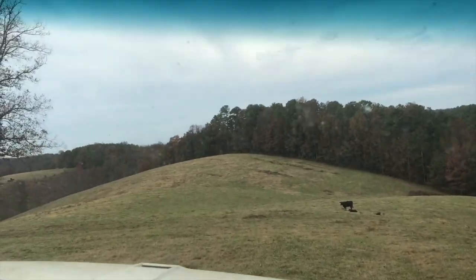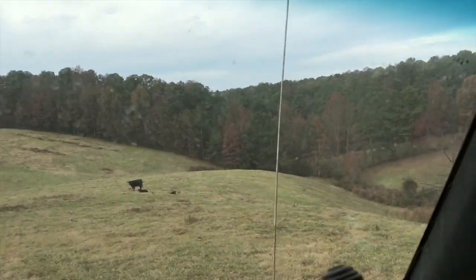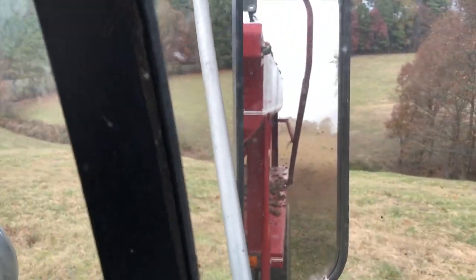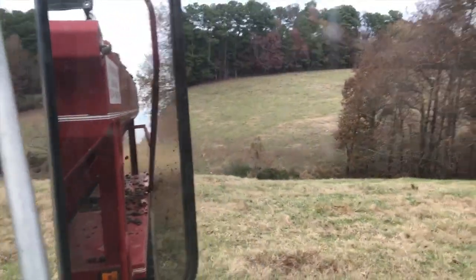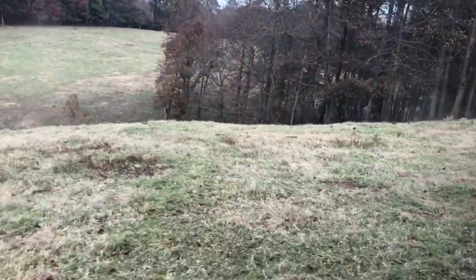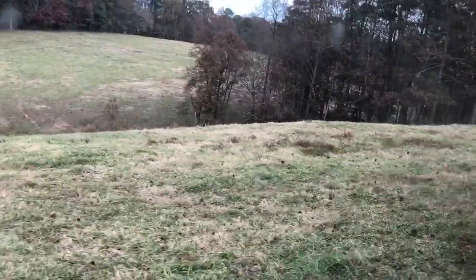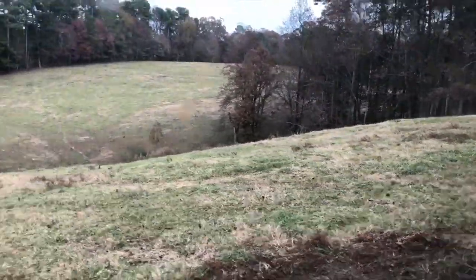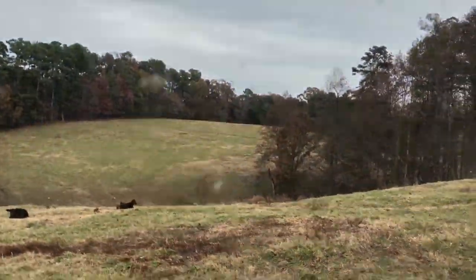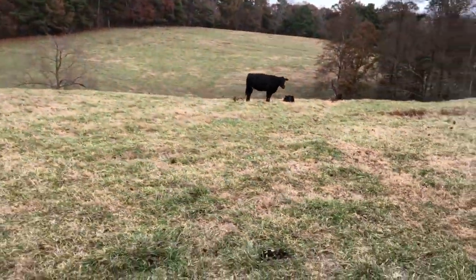About to try to tackle some of this hill out here. See in the mirror right there, you can see some of that. You can see a little bit coming out from behind us. Look, you see some chunks flying. Got the window rolled up because it's kind of loud, kind of dusty. We'll see. See if we can.